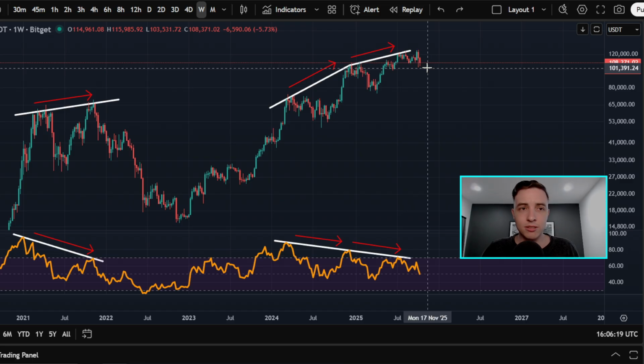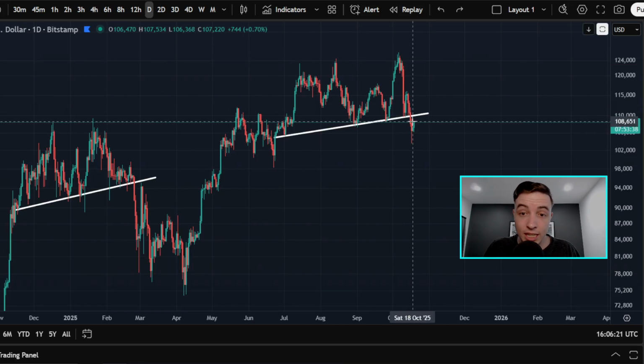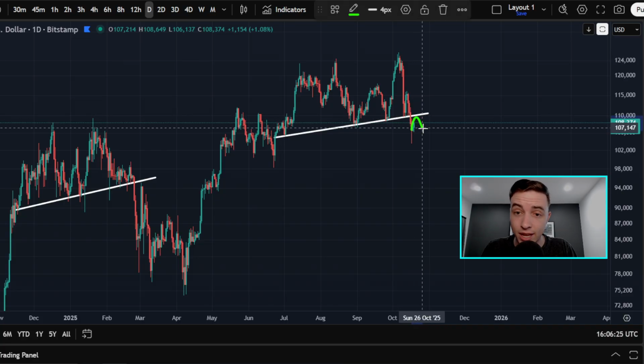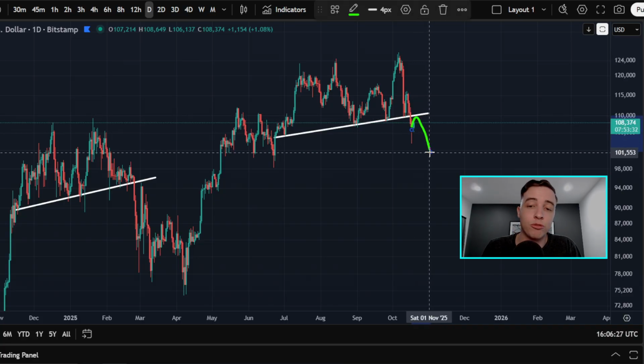So what this means, tying it all together, is if we reject from this line of support right here in the coming days, and if we fail to get back above 110k, in that situation, once again, just expect more of a pullback within the next few weeks is a very likely scenario.